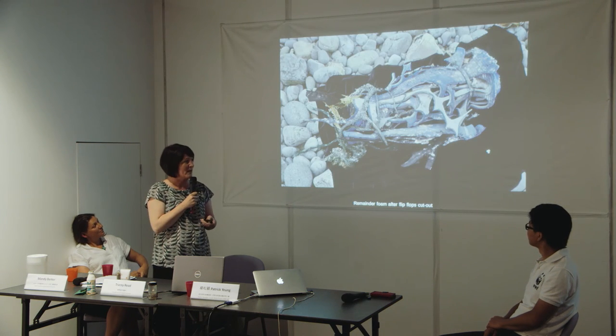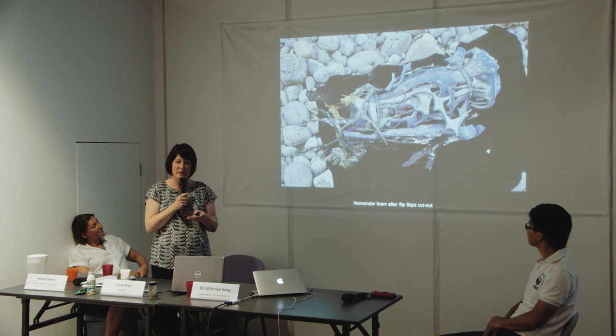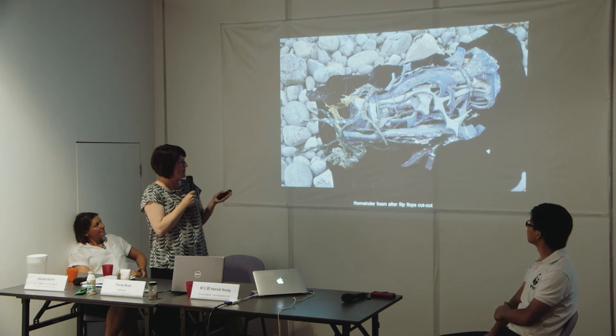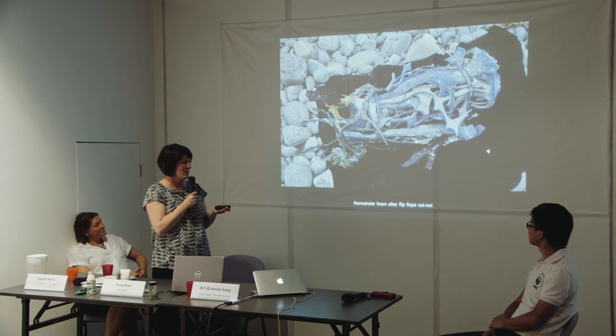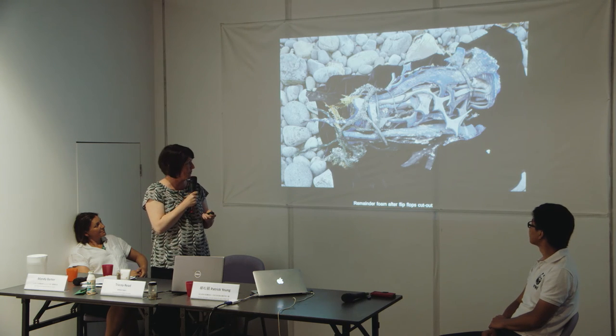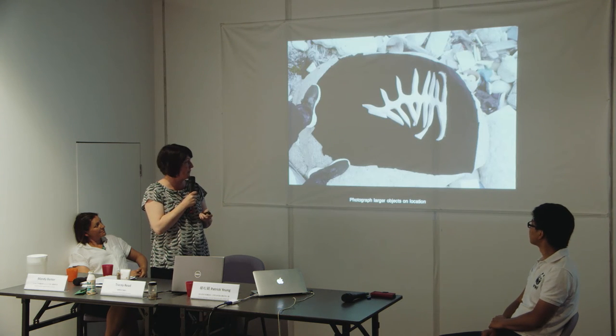But more alarming to me is the actual material, the industrial waste that's been left over from the flip-flops and the soles of the shoes. Here has been bundled up, I would think, for fishermen to use as a float. But there are several lots of pieces there. This is another example of that. This is quite a large piece of foam, and here I am photographing it on location there.